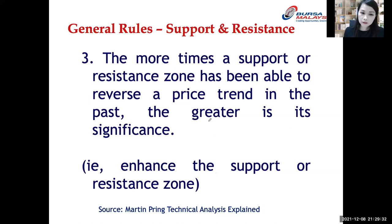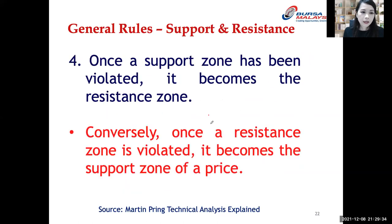The more times a support or resistance zone has been able to reverse a price trend, the more significant it will be, just like the 1520, okay? And once a support zone has been violated, it becomes a resistance zone. If you are going higher, every time you break the higher resistance zone, this zone becomes a support. You see? It becomes a support. Then I can go higher. And then this one becomes a support. Then I can go higher. You see how it works, okay? So this is the concept.